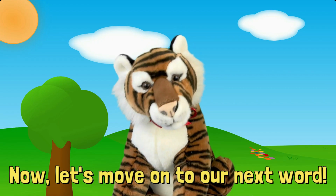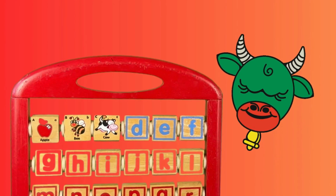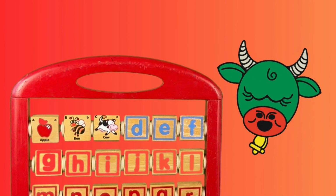Now, let's move on to our next word. What surprise awaits us behind the letter C? C. Let's find out together. C is for cow. Can you say cow with me? Cow. Cow. Cow.